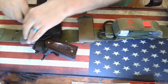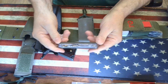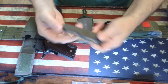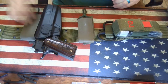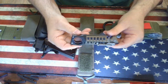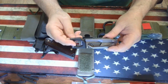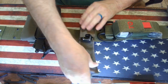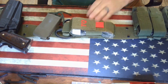So I choose this. Now you've got to have a knife. This is the German Swiss Army knife, bottle opener, that kind of stuff. You choose whatever kind of knives you want. Then I have a specific multi-tool that I carry. I carry this because I'm not only going to be servicing my pistol, but all the stuff my sons have and our rifles.